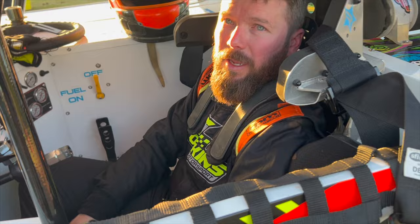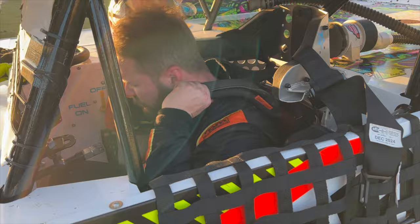Okay, modified drivers, heat two of the modified to the back of the dummy group, please.